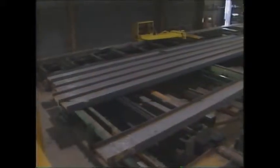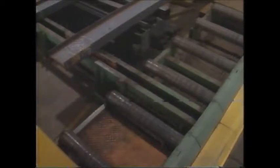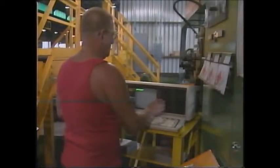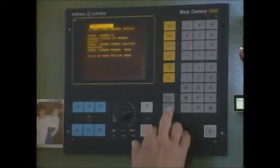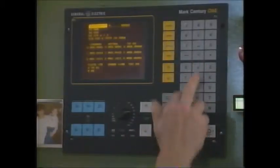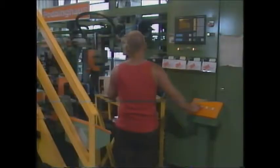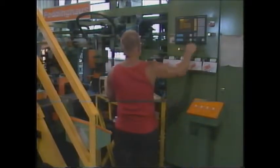From the cutting area, the member will travel on conveyors to the next station, where holes will be drilled for making the necessary bolted connections. The machine operator inserts the disk prepared earlier into the computer as the member is fed through the drilling machine. By pushing a few buttons, the operator initiates the process. From here, the computer takes over, and the operator goes on to roll the next member into position.